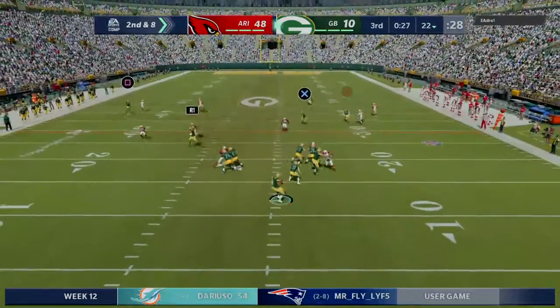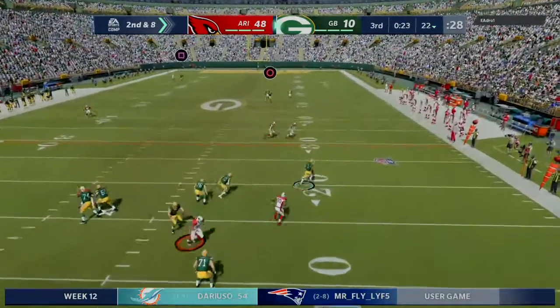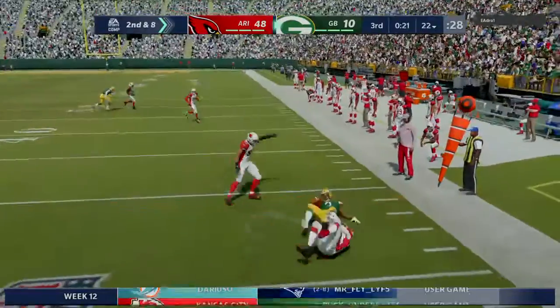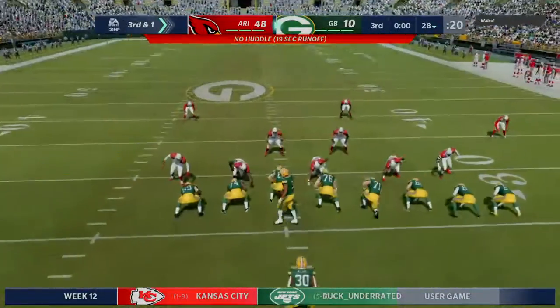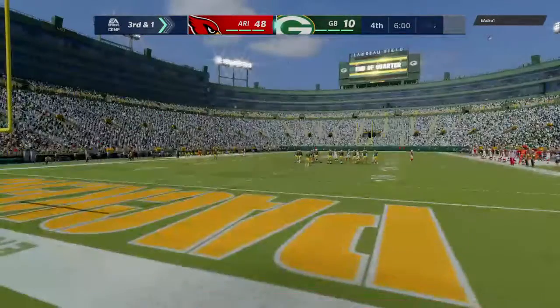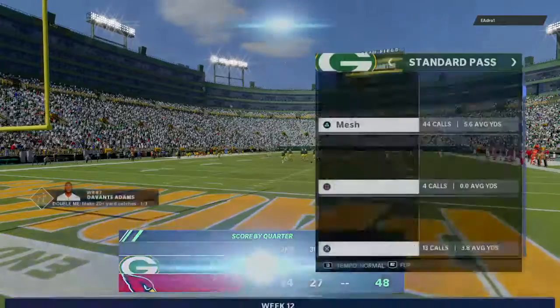Brings up 2nd and 8 at the 22-yard line. Escaping the pressure right. And he's going to keep it here. 6 yards there off the scramble, but it'll still leave him with a third down. He was brought down by Matt. So they'll get a little extra time to come up with his third down play as we played 3 quarters.